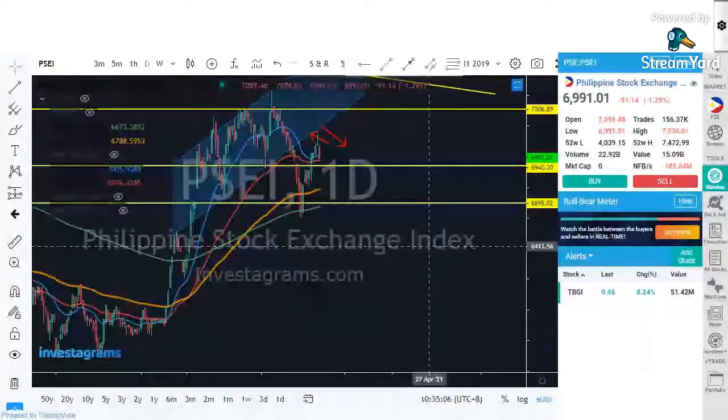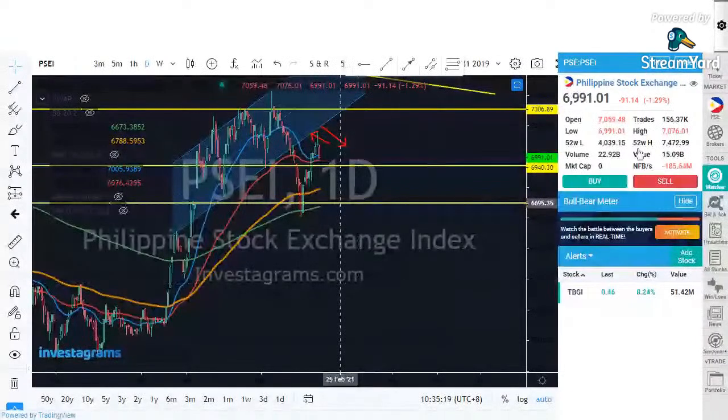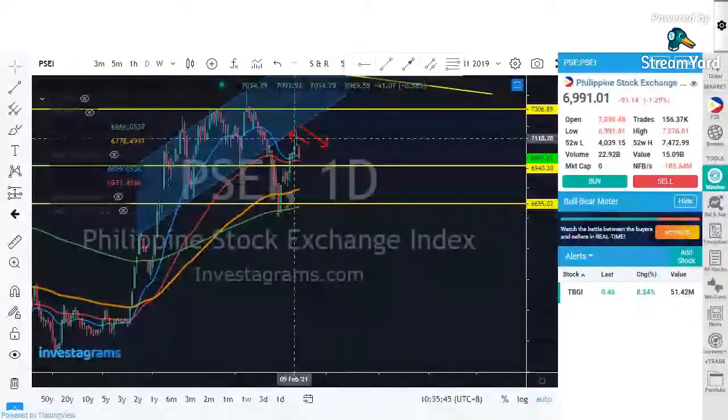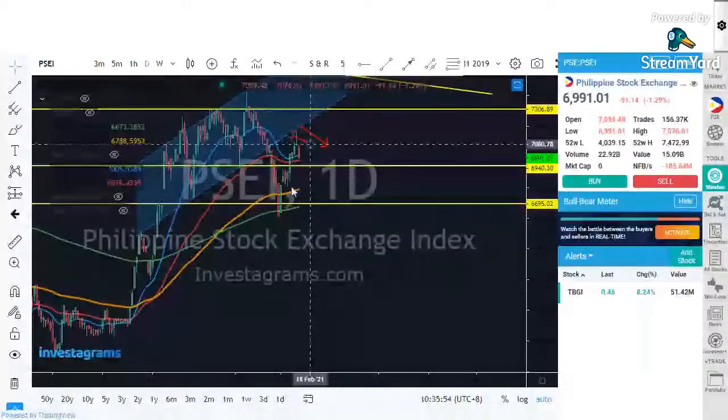So as of yesterday, PCI is down by 1.29%, and there is a current ceiling of 185.64 million. Last time we discussed that there is a possibility that PCI will hit the bottom line of the channel. This is the previous channel. This is the support area, and it will act as resistance. If support then acts as resistance, then it will come down going to this area. So it will become a resistance.